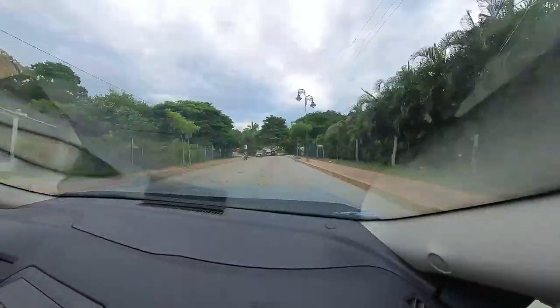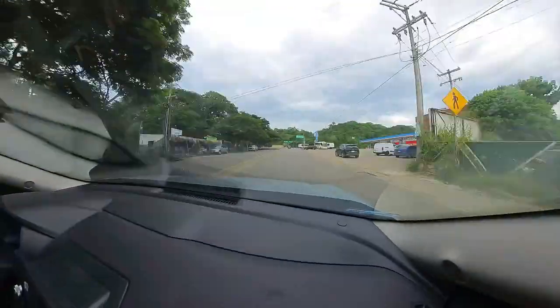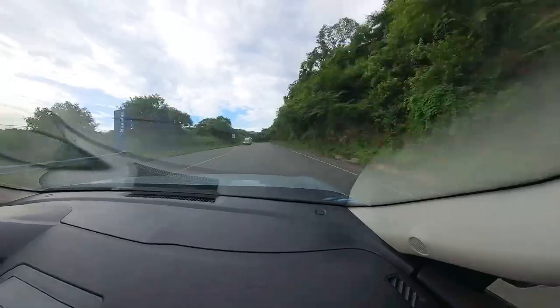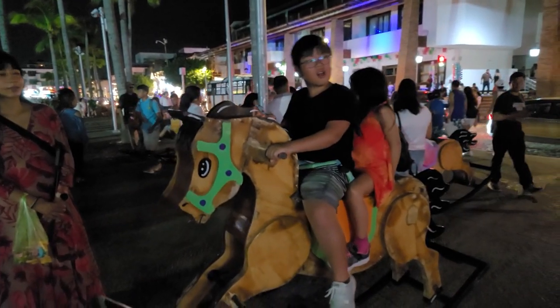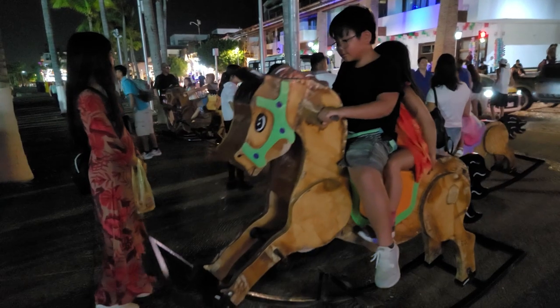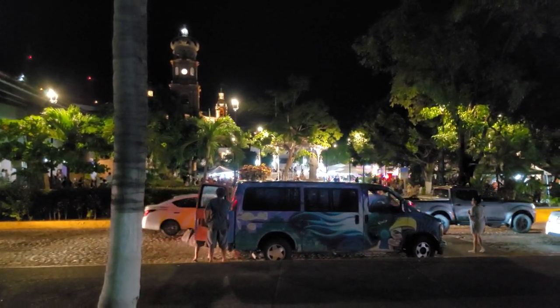Before going to Mexico, we did a lot of research, and Puerto Vallarta in Mexico was named one of the best small cities in the world in the Reader's Choice Awards 2023. Horses, or metal horses everywhere. Wooden horses. You have a big festival going on there with tents. This place is really busy.